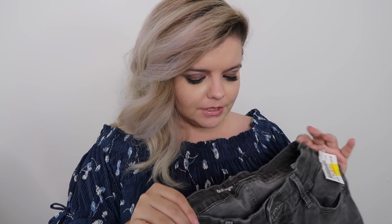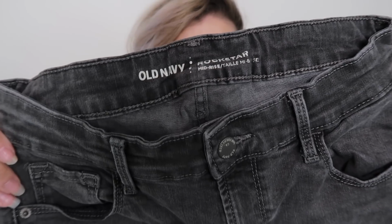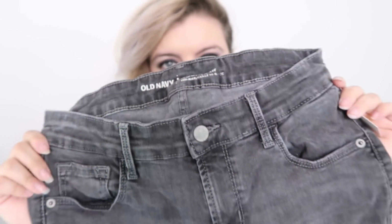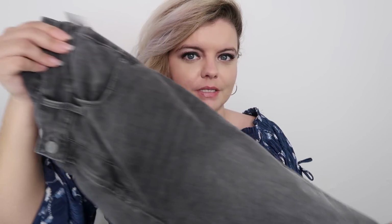Next, these are just some Old Navy Rockstar jeans, but when stuff is on such a steep clearance price, I try to pick it up. I do sell these pretty consistently on multiple platforms. So they are the mid-rise, which I like, and they are skinny cut. So people love these mall bread and butter brands. Definitely don't rule them out.